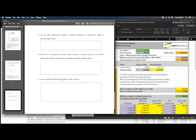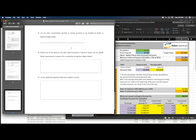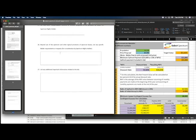On page 4, we can list any other compensation, benefits, or services proposed to be provided by the bidder to the spectrum rights holder. So again, you can get creative with this. If you were to accept this proposal, or our bid, I should say, we will provide the fire station in the town free access as well.